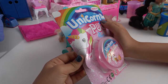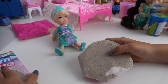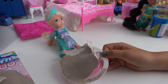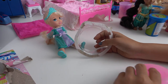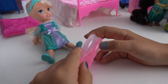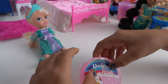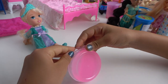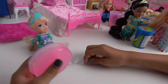Coming. Okay, let's open this unicorn poo slime. It's really hard to open. Okay, leave it here so mommy can pick it up and put it in the trash. Just kidding. After I play with this slime, I'll just put it in the trash myself. Whoa. Wow. Okay. So, where's the tear strip to opening it? Oh, it doesn't have a tear strip. Perfect. I think I'm close to opening it. Wow, it's really hard. Oh, there we go.